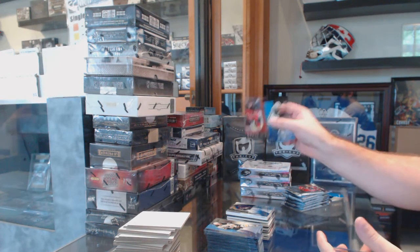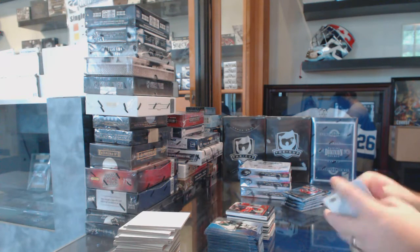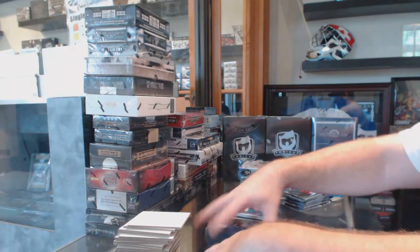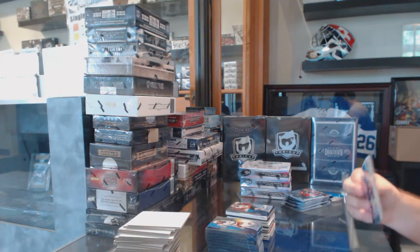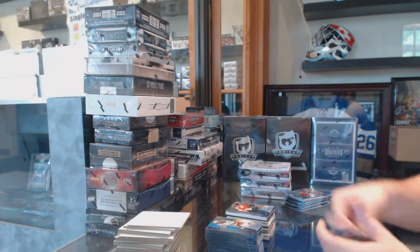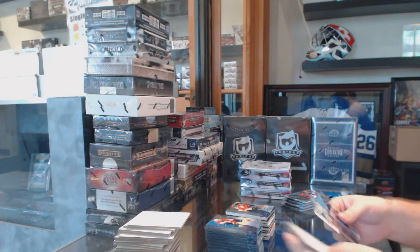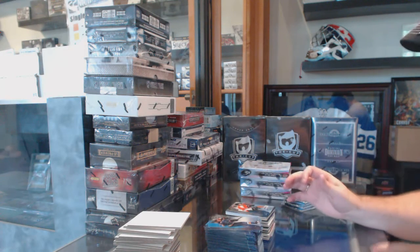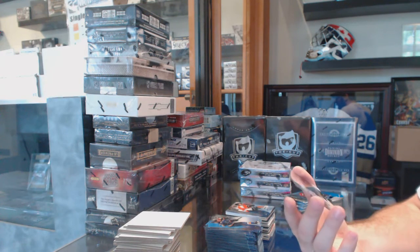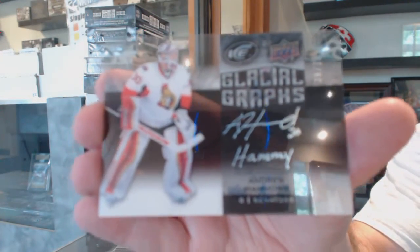We've got a $12.99 for the Anaheim Ducks, Shea Theodore, World Junior Championships. We've got a $9.99 Ice Premieres rookie for the Calgary Flames, Emile Poirier. $14.99 Jordan Wheel for the Philadelphia Flyers, Ice Premieres. We've got a Glacial Graphs Black, numbered to 75, and it's kind of cool. It's number 30 of 75, for the Ottawa Senators, Andrew Hammond.